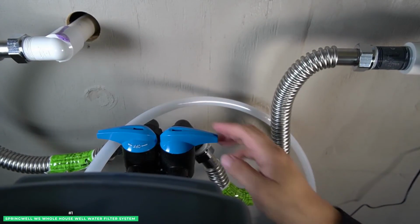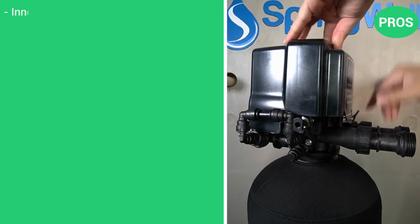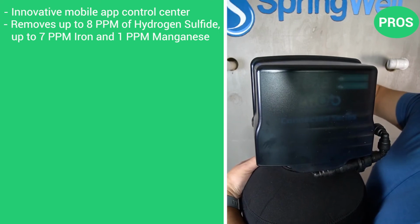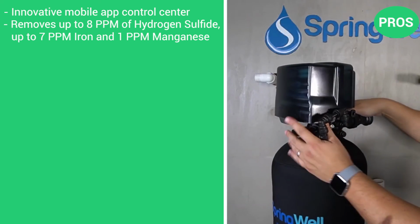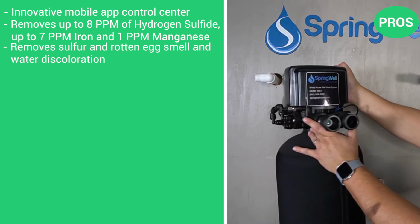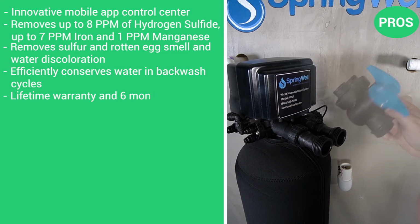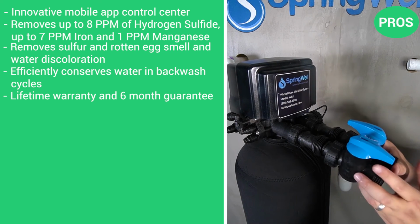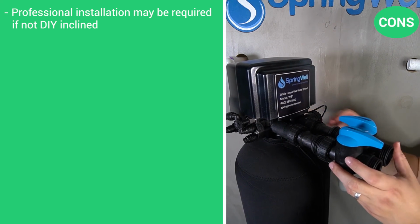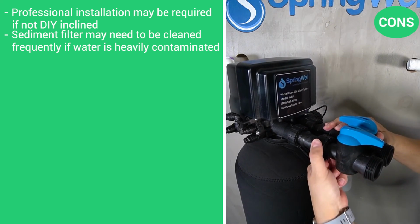The best part? It's backed with a lifetime warranty and a 6-month money-back guarantee. The pros are that it has an innovative mobile app control center. It removes up to 8 ppm of hydrogen sulfide, up to 7 ppm iron, and 1 ppm manganese. It removes sulfur and that rotten egg smell and water discoloration. It efficiently conserves water in backwash cycles, and it has a lifetime warranty and a 6-month guarantee. The cons are that professional installation may be required if you're not DIY inclined, and the sediment filter may need to be cleaned frequently if water is heavily contaminated.